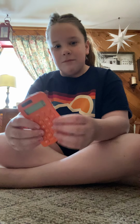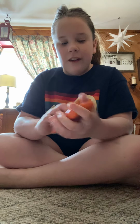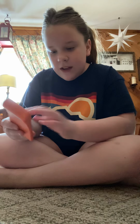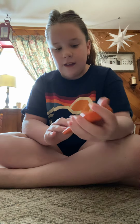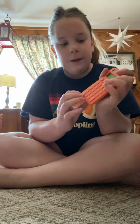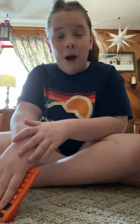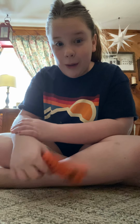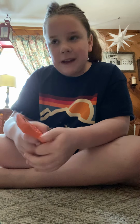But a calculator, I'm going to grade this like a 6 because it's not really a fidget. It's just buttons, but it's really nice how it goes like that. It's not a poppet, but you can do it as a poppet. I'm actually getting a poppet today or tomorrow. So you're going to see me get a poppet and get the pop.